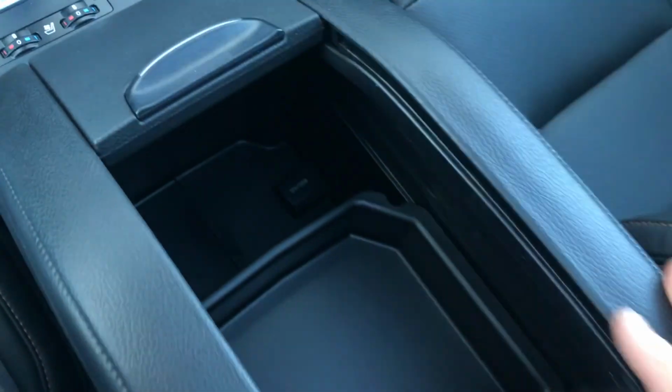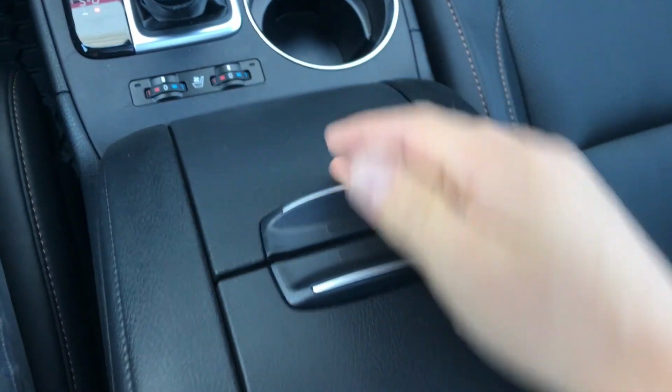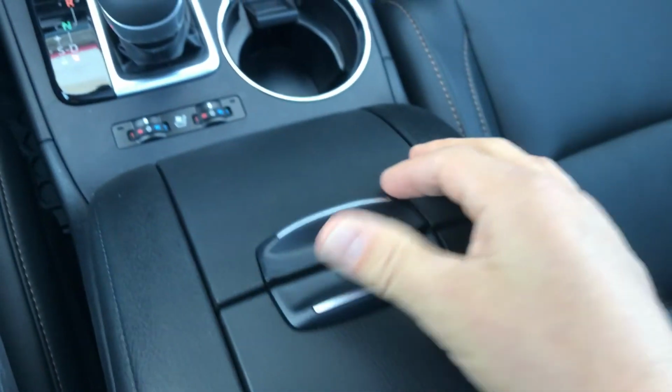Definitely enough area to fit like a purse or whatnot. If you look down there, there is a USB port down there. And then the nice part is you can just reach in and grab small things rather than having to open up the whole works. Nice system.